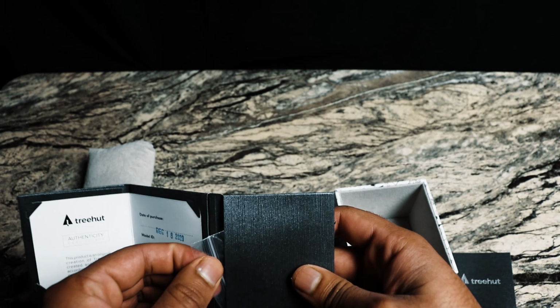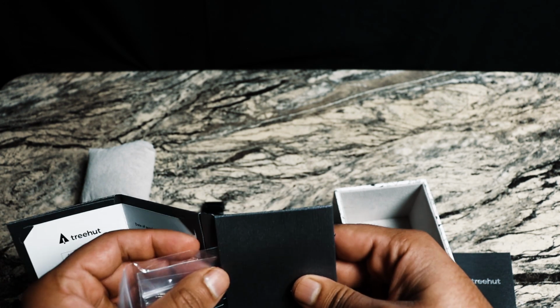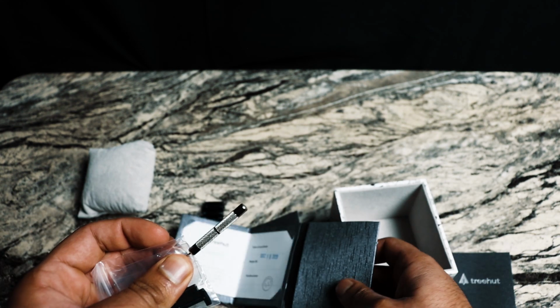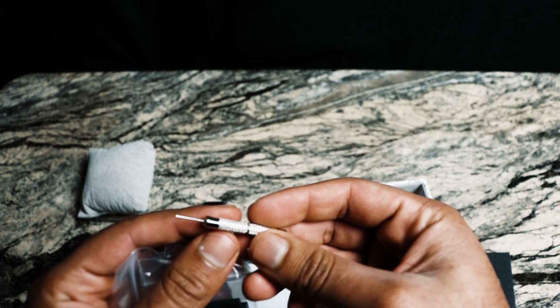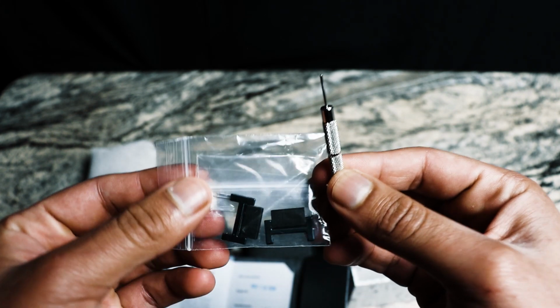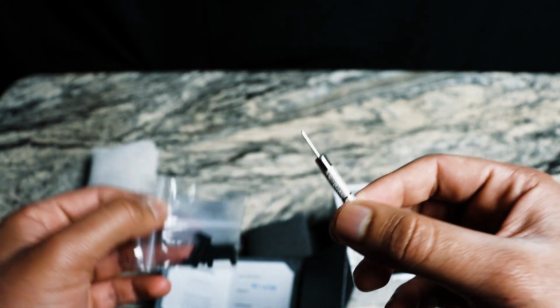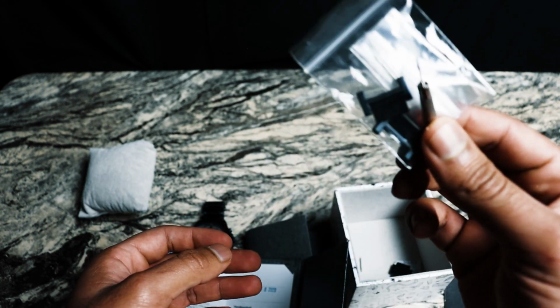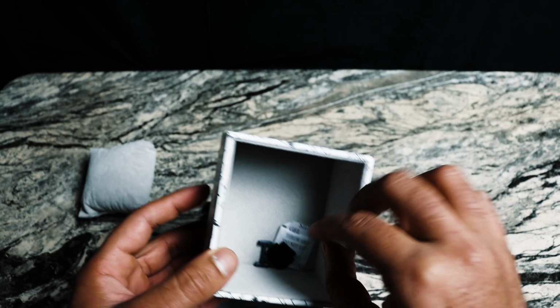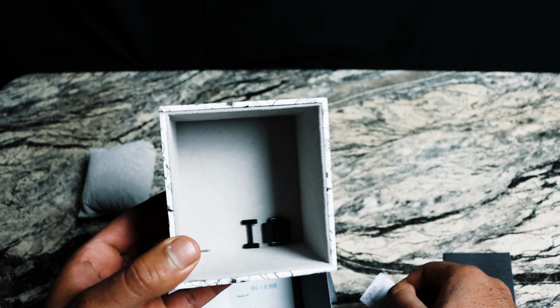In the Treehut watch box, you're provided with extra pins and extra links, just in case. Like myself, I have a bigger wrist, so I'm going to add in at least two extra links, because I feel as though that would be the correct amount to fit my wrist. But obviously, when you buy the watch and it fits perfectly, or if it's one of the strap-on ones, then by all means you don't really need to replace it.